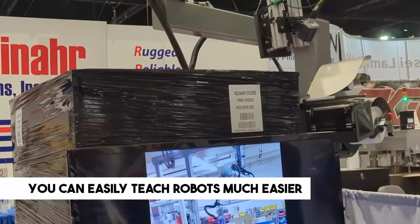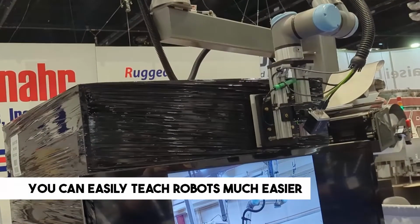It's very, very important for individuals. If you need to teach new parts or paths or programs, or if you have an issue with picking up a part, you can now teach the points yourself and don't necessarily have to have a controls engineer come in and reteach the robot.